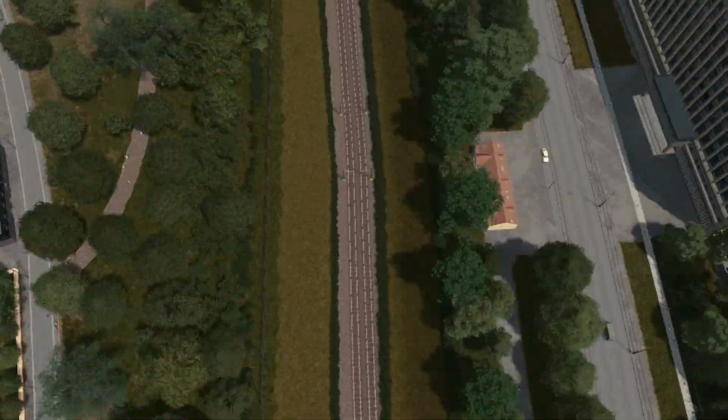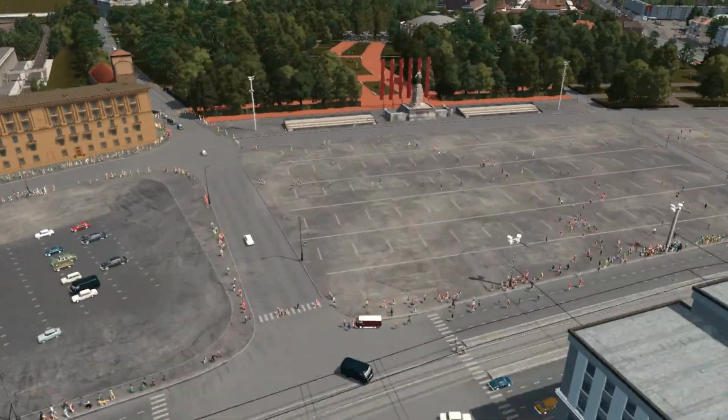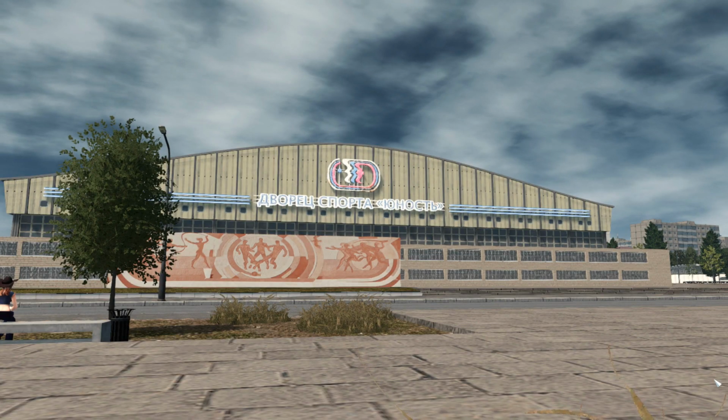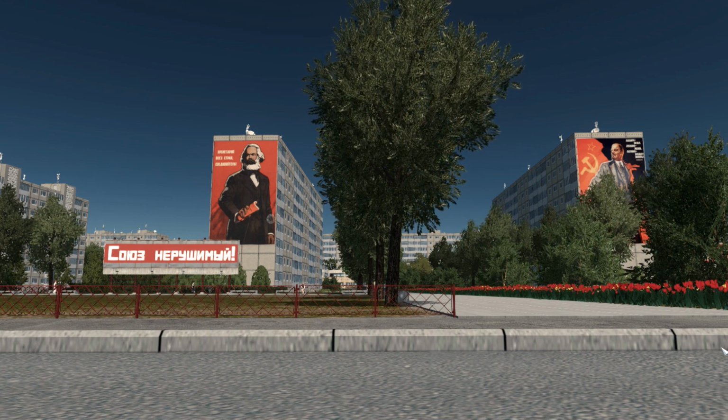As you know, I'm continually updating areas of the city that are considered completed. Everything's a work in progress, but this episode's going to feature one of the biggest updates yet, brought to you by the man behind this Lenin statue and the Palace of Sports, series co-creator at this point, Chris Brammer.